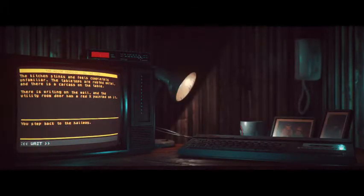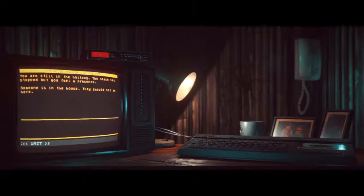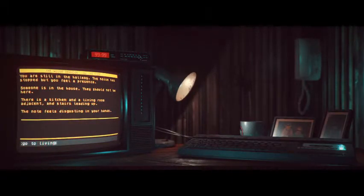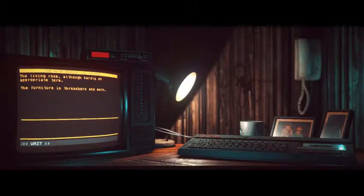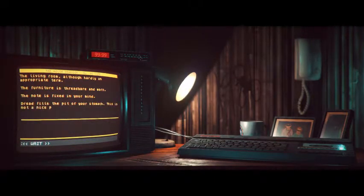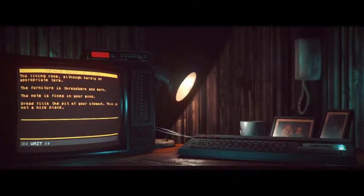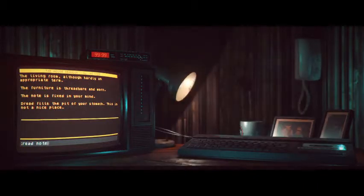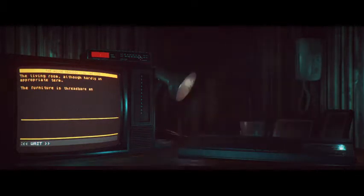Go to hall. Step back to the hallway. Your shoes are wet. Go to the living room. The living room, although hardly an appropriate term, the furniture is threadbare and worn. The note is fixed in your mind. Dread fills the pit of your stomach. This is not a nice place. Read note. The note, always changing, now reads, "Get through this. I don't care if you want to or not." The living room again.